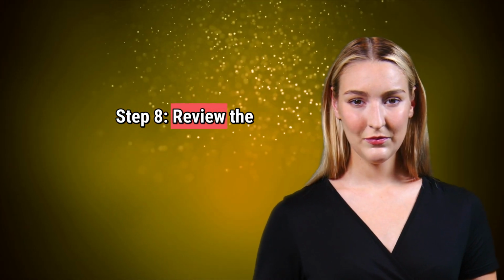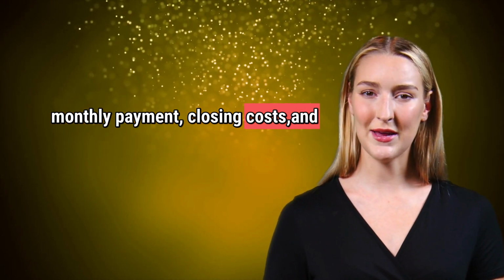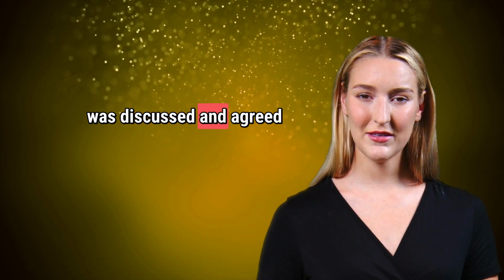Step 8. Review the loan estimate carefully before proceeding. Verify the interest rate, monthly payment, closing costs, and loan terms match what was discussed and agreed upon.